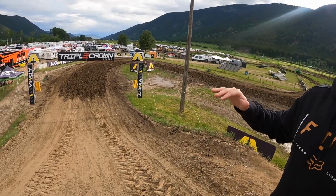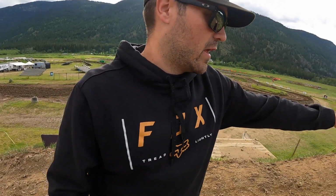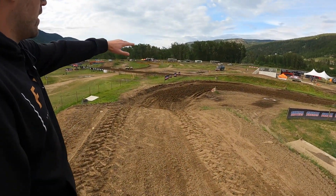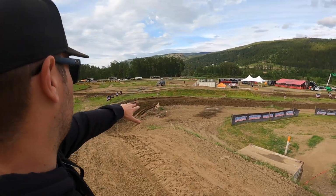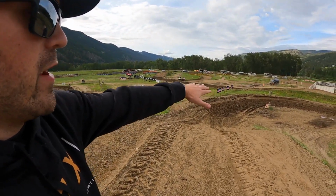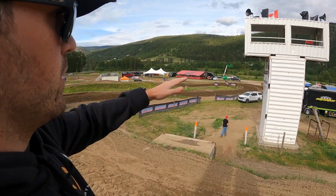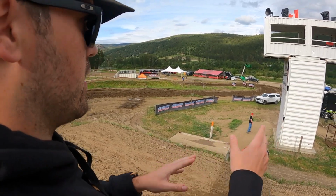So there's going to be no big celebrations. It's just a single little tabletop into a right-hander, into one of the tighter sections of the track, back across the start. This is going to get quite rutted up, and I do remember seeing just over here a lot of chop coming in. So these guys are going to be coming in, swapping bars side to side.